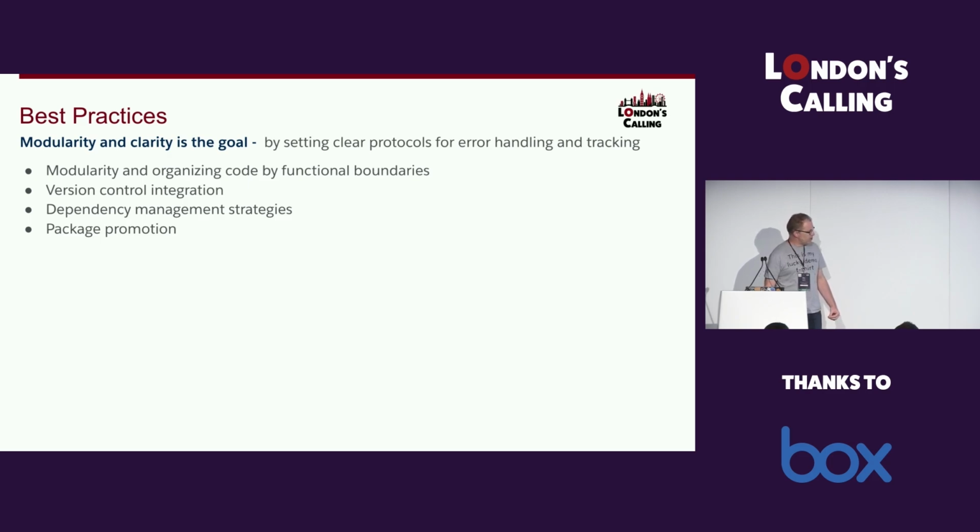So that's dependency management. And then package promotion, we saw a sample GitHub action, which is reasonably portable to things like Jenkins, or even just a shell script, or whatever way you want to do that. Just to gather those pieces and bake it into your DevOps deployment pipelines.